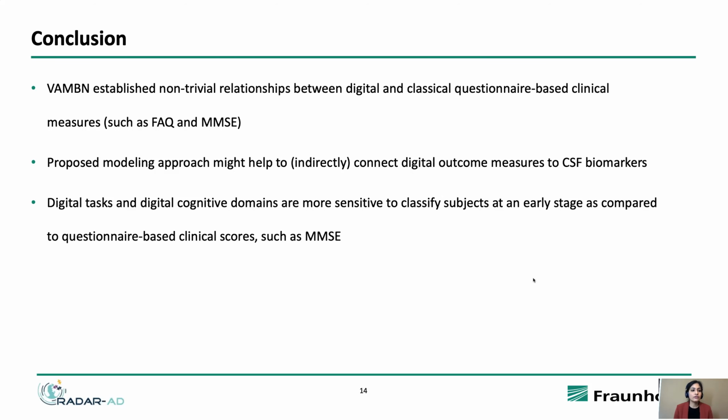So in order to conclude, we were able to establish non-trivial relationships between digital and classical questionnaire-based clinical measures, such as FAQ and MMSE. And we propose here a modeling approach. This could help to indirectly connect digital measures with CSF biomarkers, which could be very important in diagnosing the disease at an earlier stage. And digital tasks and digital cognitive domains are more sensitive in classifying subjects at an early stage as compared to the questionnaire-based clinical scores, such as MMSE and FAQ. So in conclusion, we were able to achieve what we wanted to see: whether the digital measures are outperforming or not. And we were able to do that.